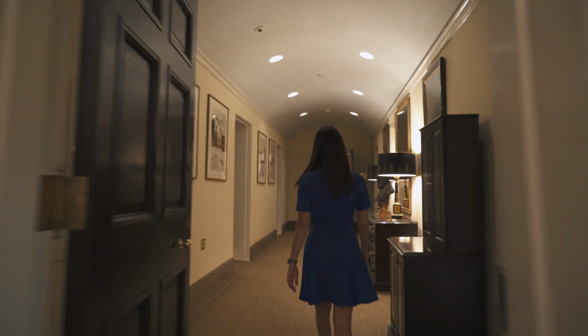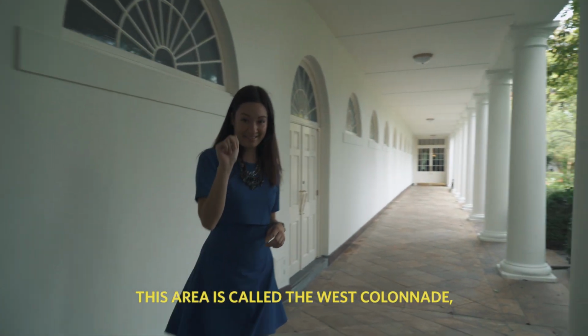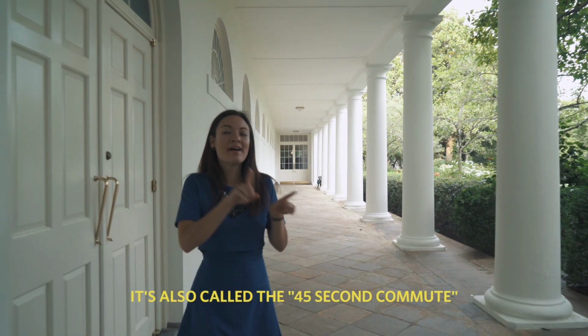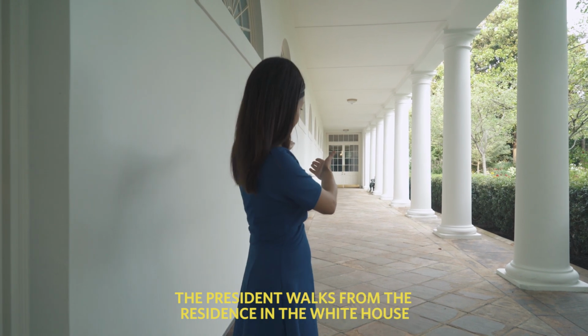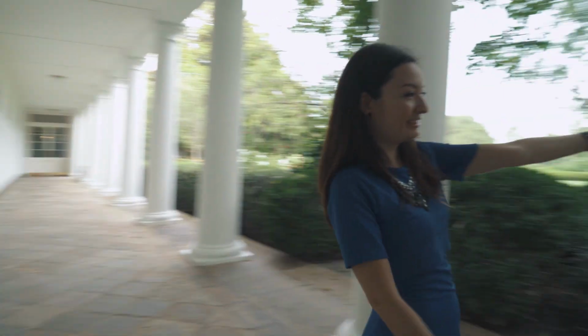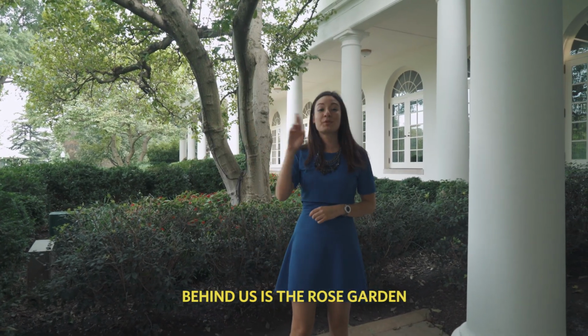Ms. Katz-Hernandez leads us to a wide outdoor walkway along the side of the White House at left and columns at right. This area is called the West Colonnade. Flanked by the columns you see here, it's also called the 45-second commute. The President walks from the residence in the White House at the end of the colonnade across the colonnade. She walks and motions to the right to where the colonnade turns to the Oval Office.